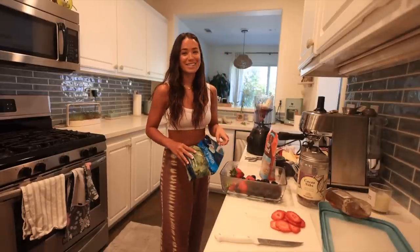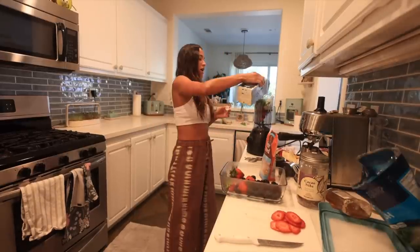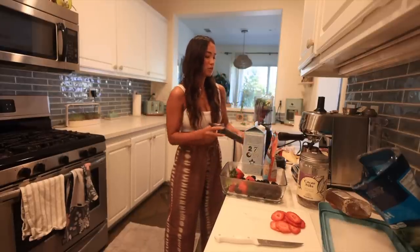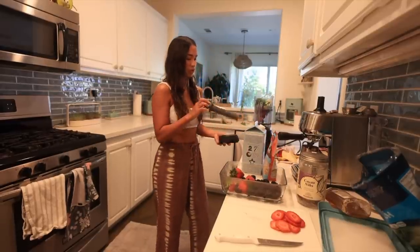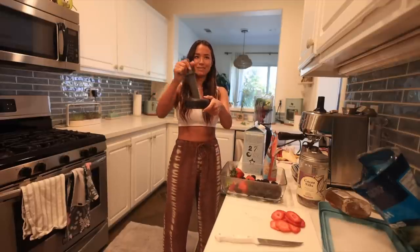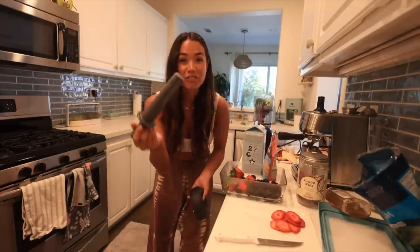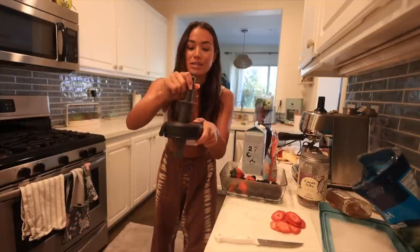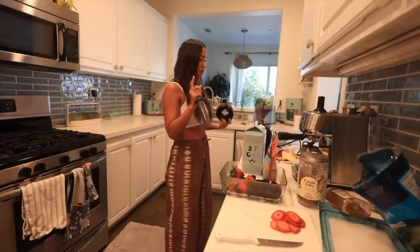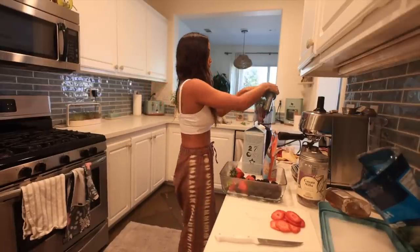But the key, honestly, is to not use that much milk. A literal splash of milk, and I'll add as I go. But the reason why I'm able to do that is because I splurged on one of the Vitamix blenders with the plunger. I don't know what these are called, but all the fancy acai bowl places have these. And this really makes you blend everything up without needing the milk. So let's see how we do.